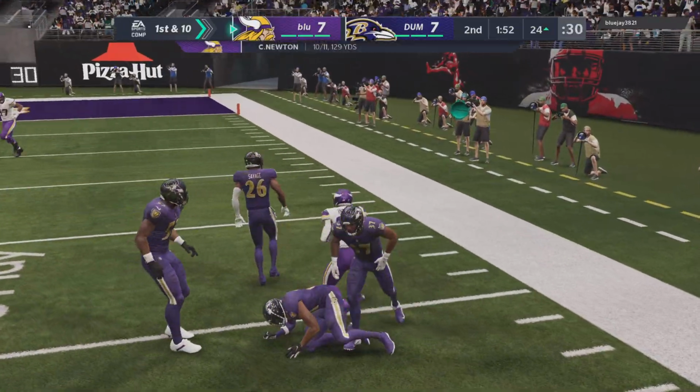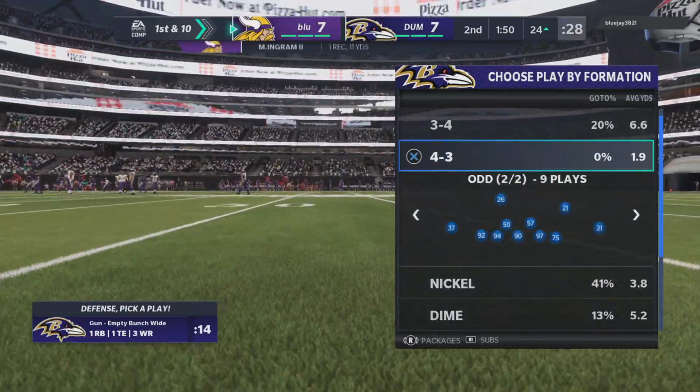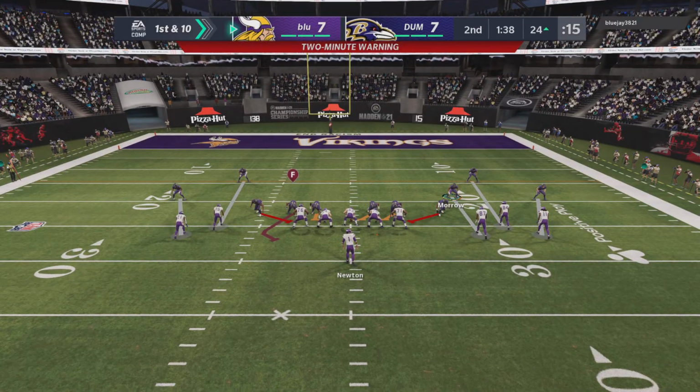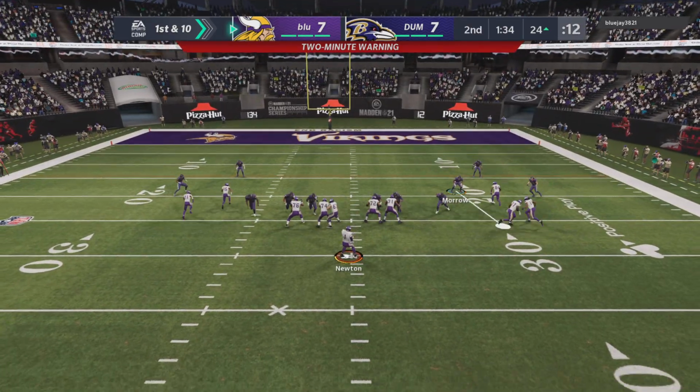And brought down, but not before they're inside the 25. 11 more on that one, and another 1st down. Well, so far, little to no resistance by the defense on this drive alone. 3 passes, 3 completions, 3 first downs. They're taking it to him, and it's paying off.